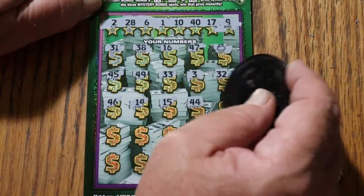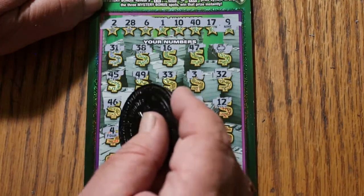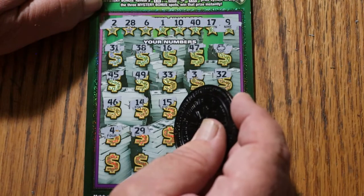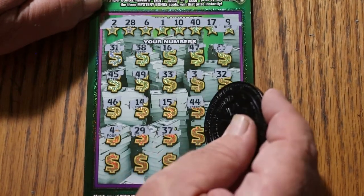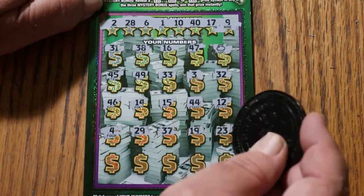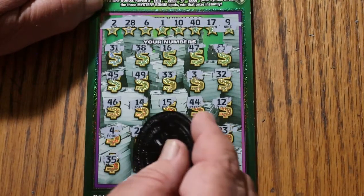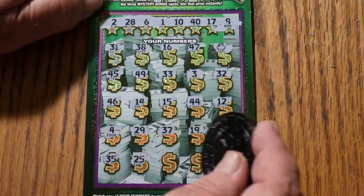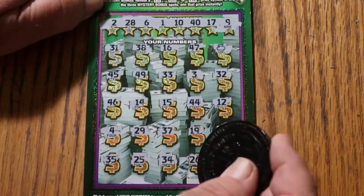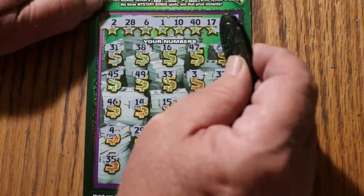44 club, 12, 4, 29, 37, 19, 23, 35, 25, 34, 26, and number 8. So we just have the money bag.